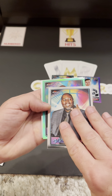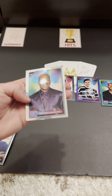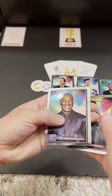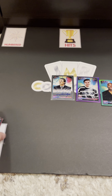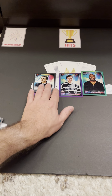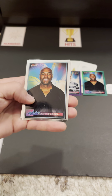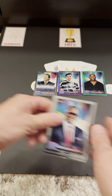And we got another. Out of 99, Scott Burrell. Who's that? Don't really know much about him either. Yeah, we got a Shaq base card. Can I have it? Yeah, I guess. And that sucks. Dominique Wilkins, Detlef Schrempf, Scott Burrell, Shawn Kemp.